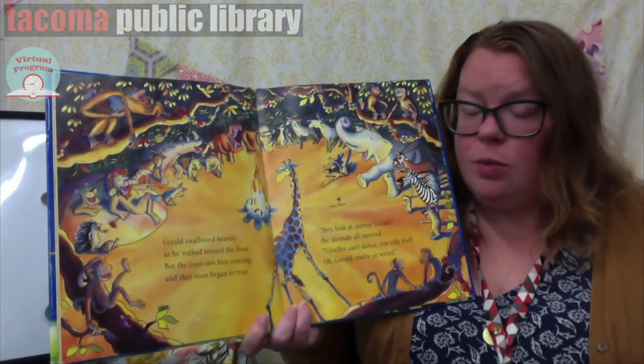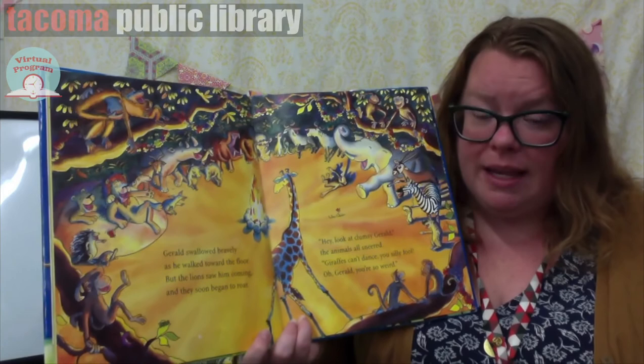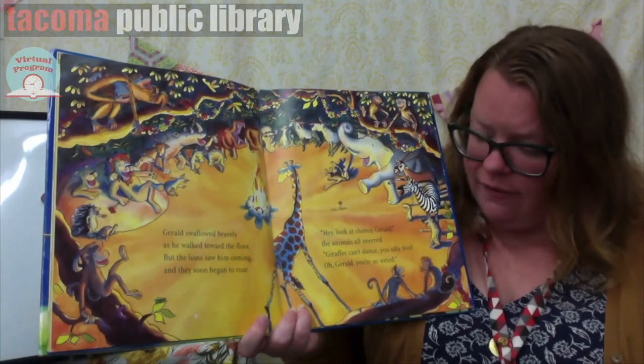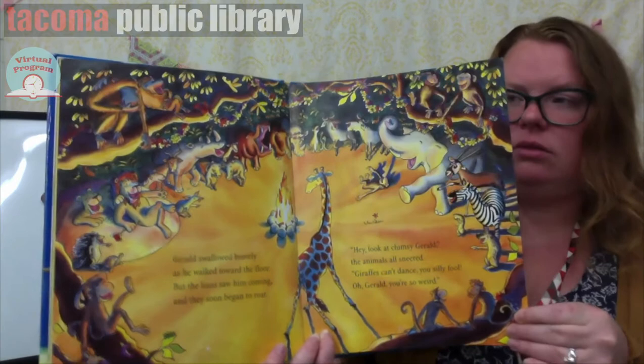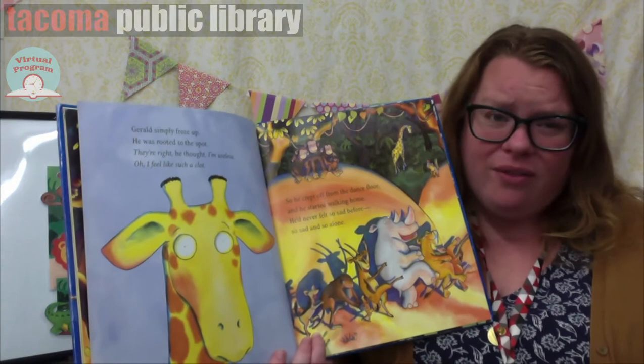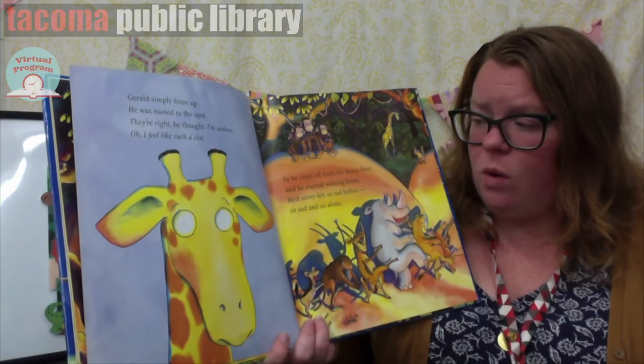Gerald swallowed bravely, and he walked toward the floor, but the lions saw him coming, and they soon began to roar. "Hey, look at clumsy Gerald," the animals all sneered. "Giraffes can't dance, you silly fool. Oh, Gerald, you're so weird." Gerald simply froze up. He was rooted to the spot. "They're right," he thought. "I'm useless. Oh, I feel like such a clot." So he crept off from the dance floor, and he started walking home. He'd never felt so sad before, so sad and so alone.